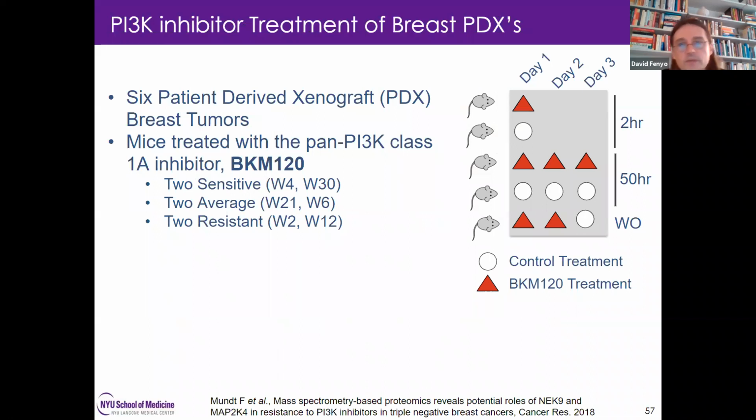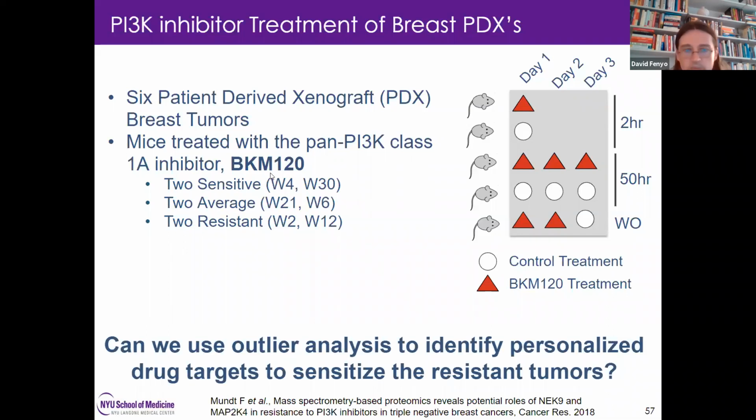So another thing that we applied this outlier analysis to was to look at treatment. This was a drug called BKM-120, a PI3K inhibitor. Here again we have patient-derived xenografts. We have two sensitive and two resistant and two that were somewhere in the middle. We then tried outlier analysis, and here it shows the treatment. First it was a 2-hour treatment, 50-hour treatment, and both treatment and control.